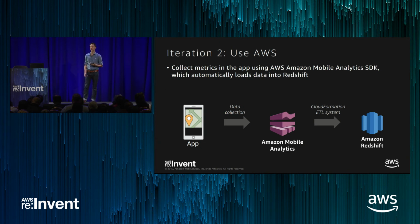All right, the second iteration was to use AWS. What we decided to do was to use the Amazon Mobile Analytics, or AMA, service that AWS had. To do this, we just had to use the AWS SDK to instrument the app to collect events. Associated with those events, when things happened in the app, when the driver delivered a package or scanned a package, were different attributes. You had context around what happened with that event, and metrics, so actual timing data or count data. As I said before, we instrumented when they logged in, when they scanned a package, that kind of stuff.